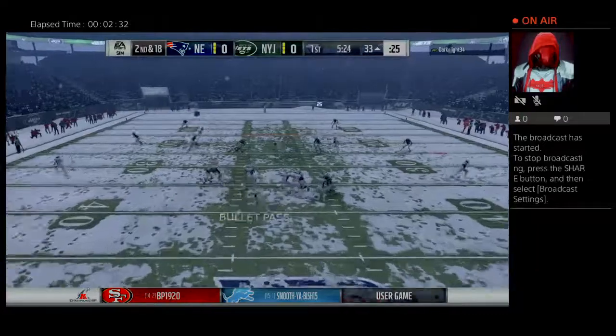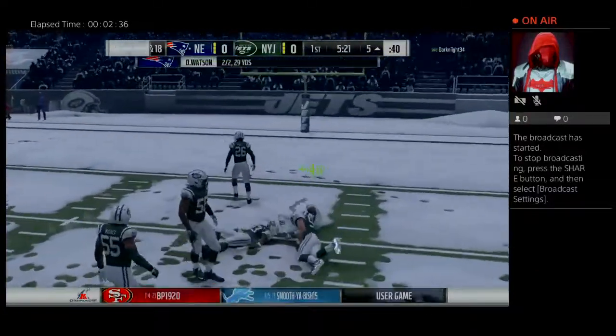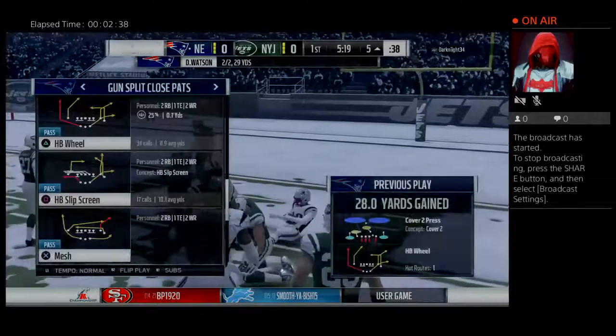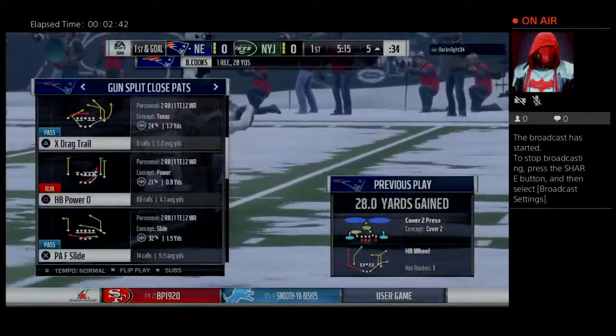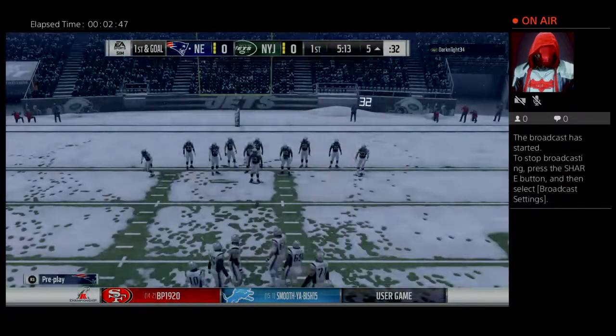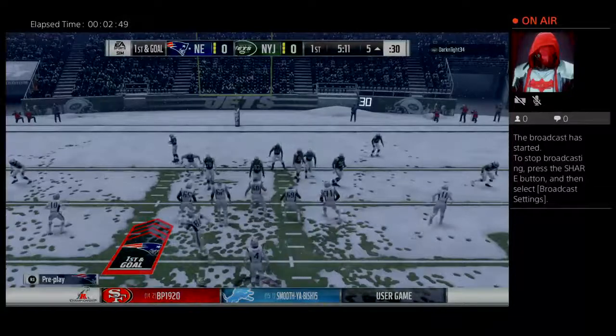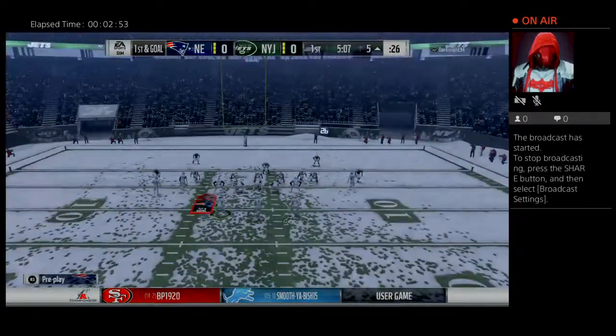On second down, here's Watson. This will be caught inside the 10. And he gets it all the way down inside the 10 to the 5-yard line. A really good pickup of 28 yards. Flex round! Flex round! Let's go!